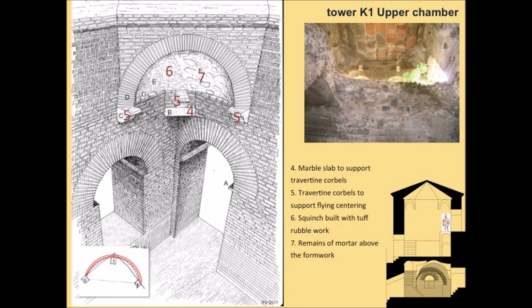Again, we also see used the mortar rubble, which is made with tuff, and there are remains of the mortar that was placed above the centering. So what we understand is that it is likely that here we had these elements that were used to support the centering. Since the vault has this form and the wall has this form, these elements created the support through timber elements to make the squinch.